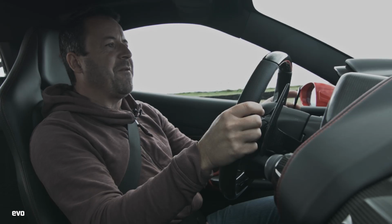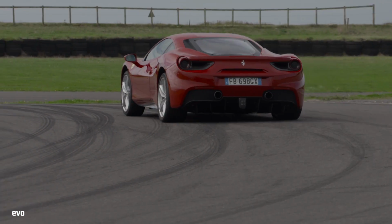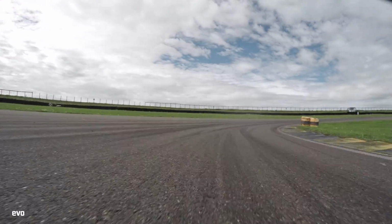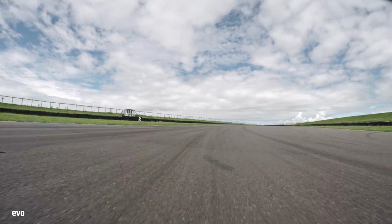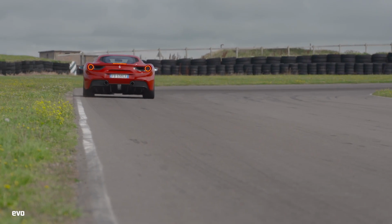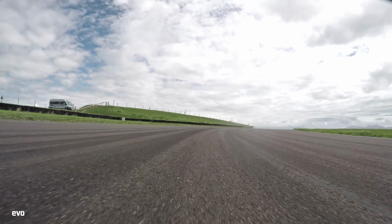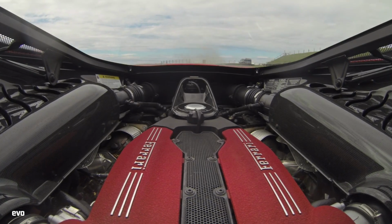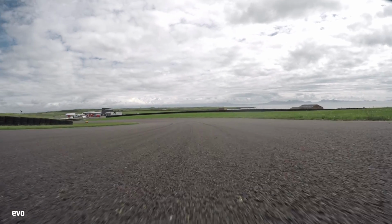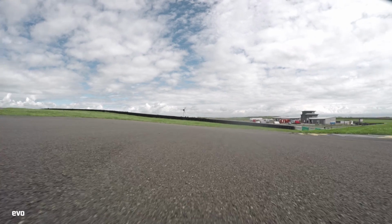It's a very different experience to the 458 because that car really thrived on revs. This is hardly a plodder, but it does the meat of its work in the meat of the revs, so it's perhaps not as thrilling right up towards the top end, but my god, it hasn't half got some shove.